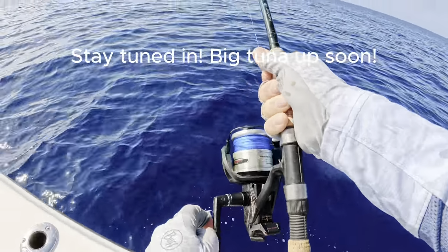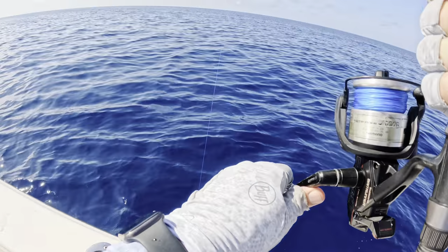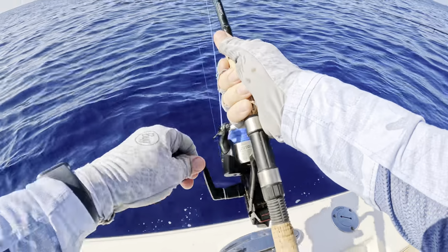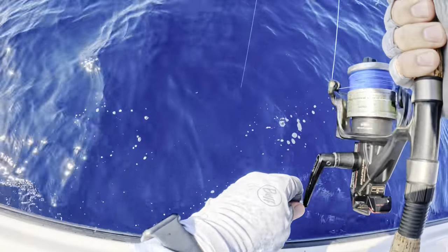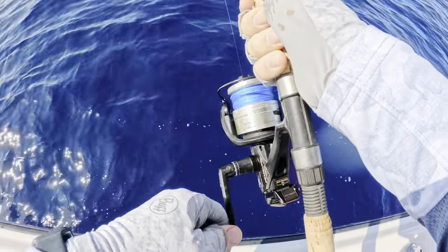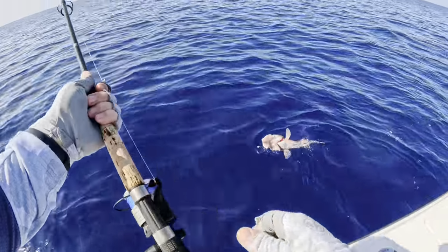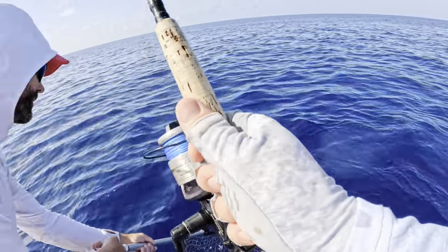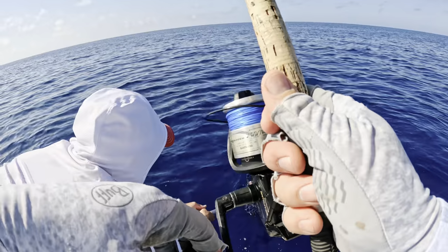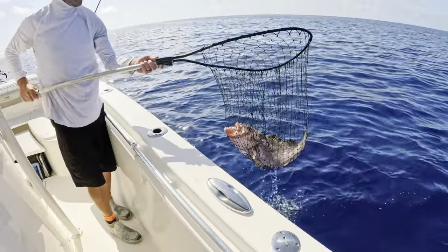You check that flat line in the water? I need the net. Need the net. That's a big one. Dude, look at that thing. Steve, I beat you. He's got to be upper 20s.